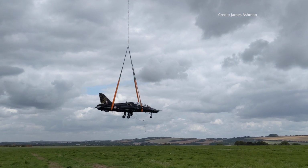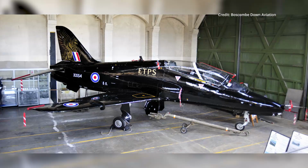It was basically a Chinook flying in this iconic aircraft. It's XX154, which is the first Hawk. Everyone knows of the Hawk jet from the Red Arrows, and you know, it is an iconic jet anyway. This was actually the first one that was ever built to fly. So it's an incredibly iconic aircraft, and it's in pristine condition because it only finished flying in December of last year. From all over the world will come and see because of its basic status.